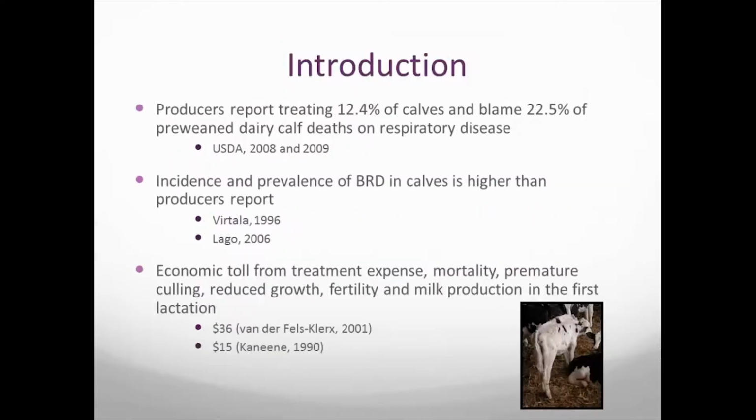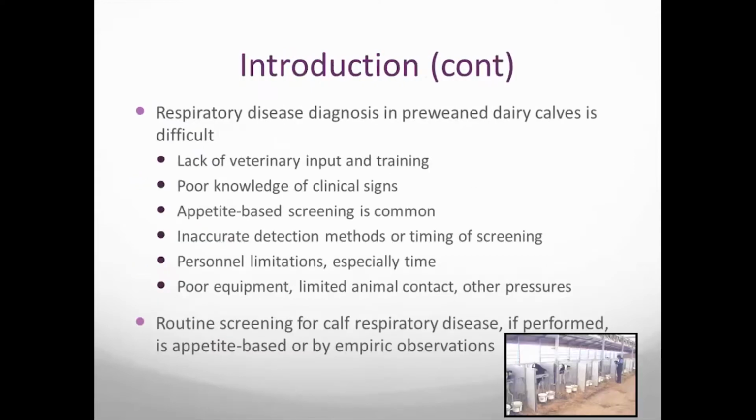The details and the statistics and the figures were reported this morning by a number of people. The bottom line for this slide for me is that it's an expensive proposition. When we look at the economic toll, that would be treatment expense, morbidity, premature culling, reduced growth, and reproductive indices that are suboptimal in these calves. The most recent study, a Dutch study, looks at a median treatment cost of 36, all the way up to 65 US dollars per calf. So it's a costly disease in calves, with obvious economic consequences.